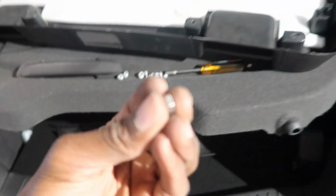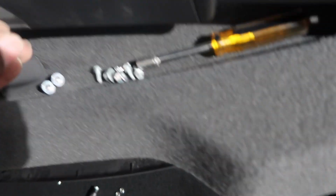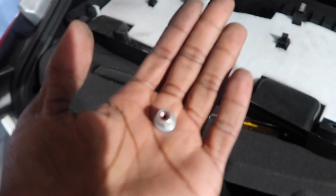You do have to take off these nuts that come on the stud, but I am going to use the factory ones that came with it, so it gives a little bit more security since it has a built-in washer type to it. So let's go ahead and screw it on, and then we'll be good.